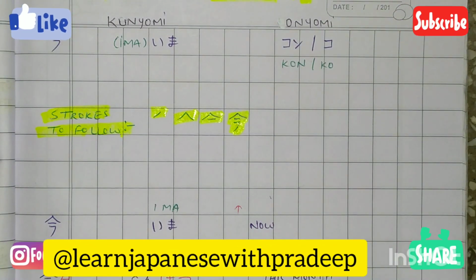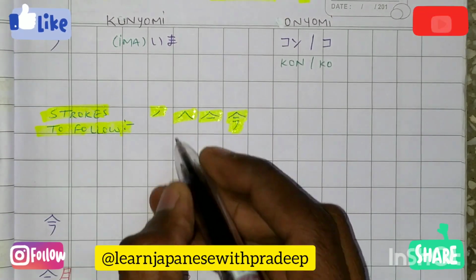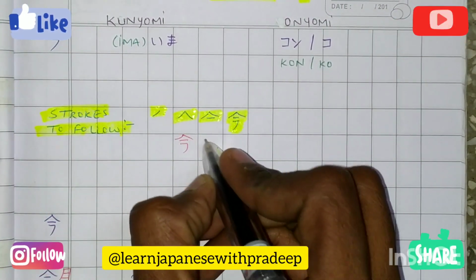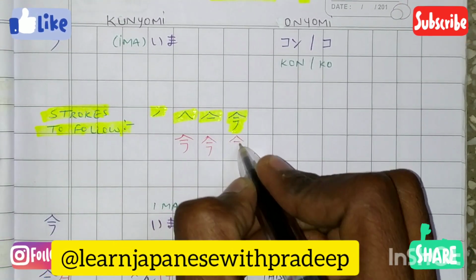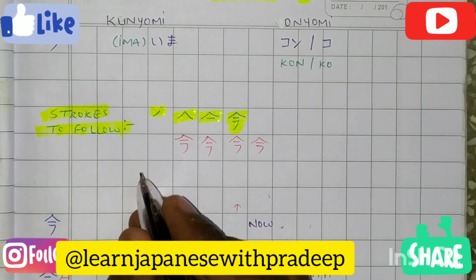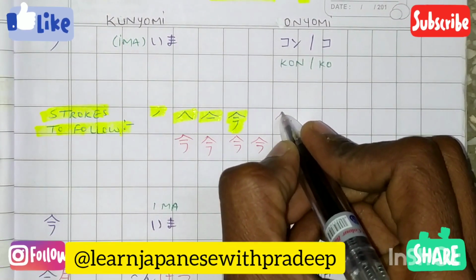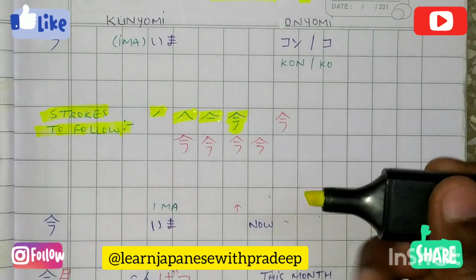Let's do the practice for the strokes of this kanji, which are very simple. Just we need to focus only once. Ichi ni san yo. Ichi ni san yo. Let's do it for the final time. Ichi ni san yo. This is the final kanji which is having 4 strokes.